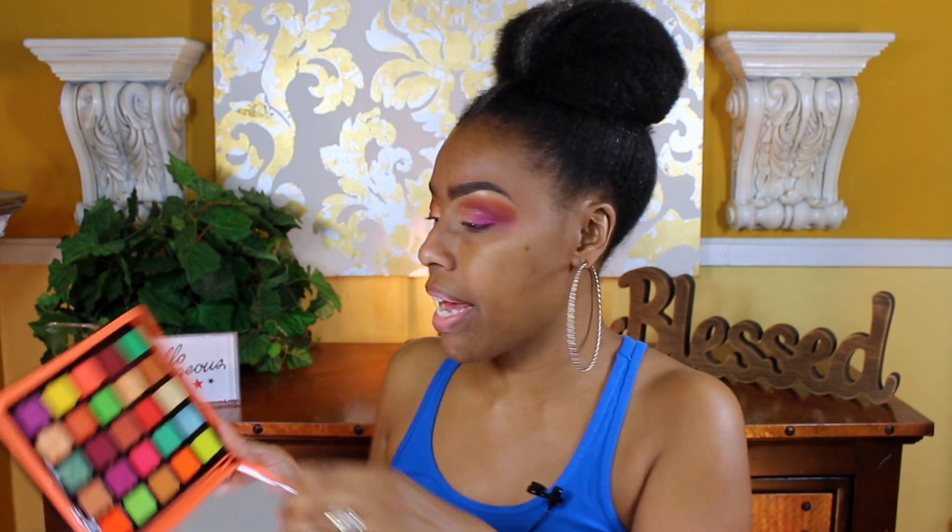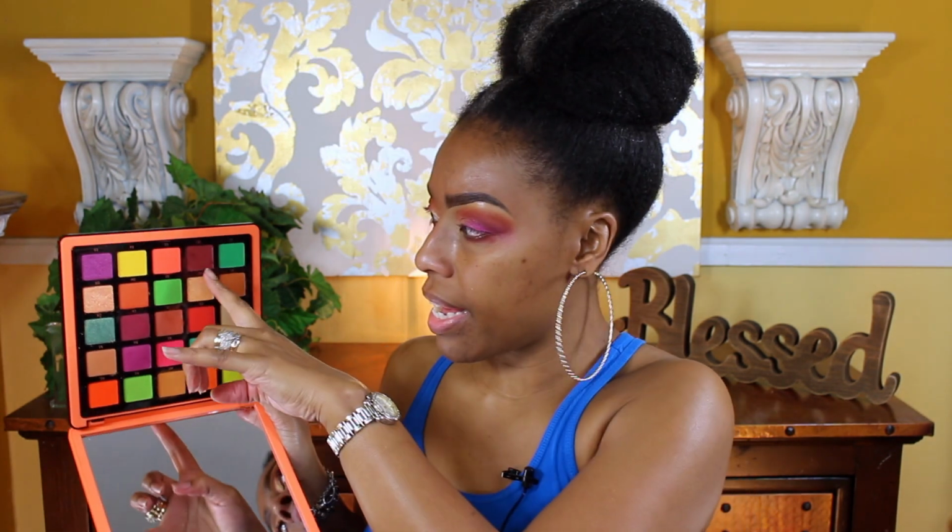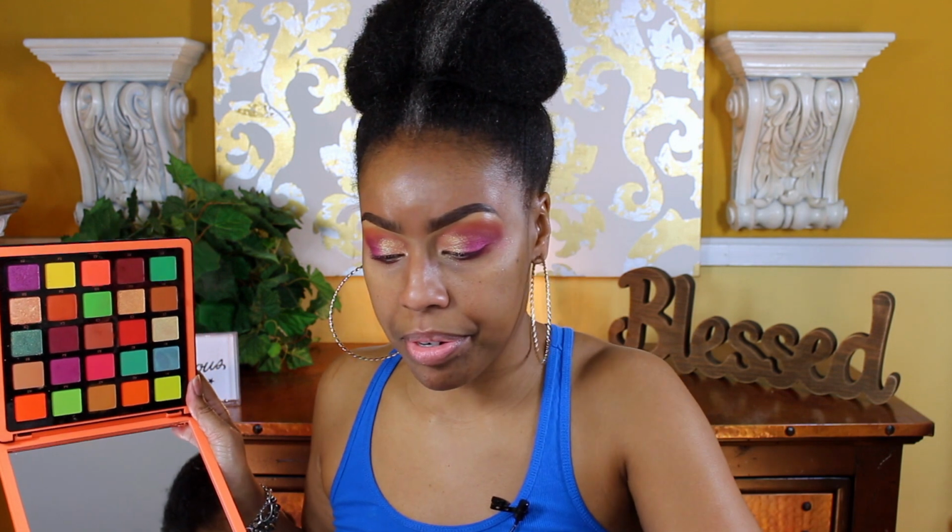All right, so I'm going to add this shade right here on my lower lash line, just like this, under here. And I think I'm going to add that shade as well in my crease, some more of that in my crease, just to see if I can deepen it up a little bit.